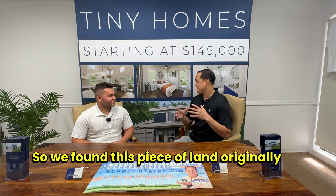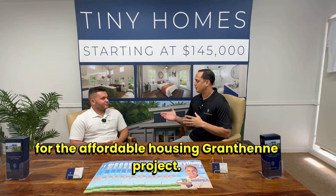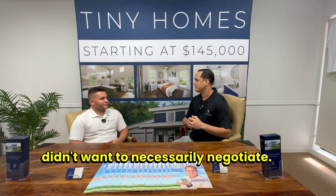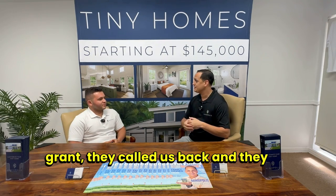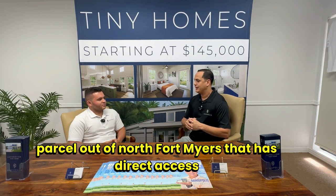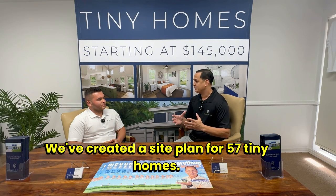So, we found this piece of land originally back in around April when we were applying for the Affordable Housing Grant Project. We wanted to do it originally there. Unfortunately, at the time, the landowners didn't want to negotiate. Lo and behold, after we submitted our application for the grant, they called us back and said they're willing to negotiate. So we got a little over 3 acre parcel out in North Fort Myers that has direct access to the Caloosahatchee River, where we've created a site plan for 57 tiny homes.